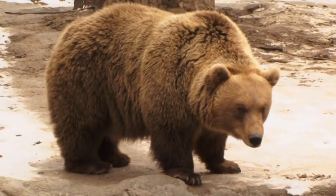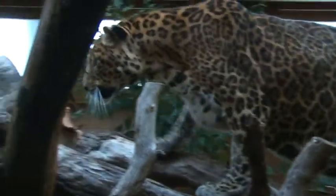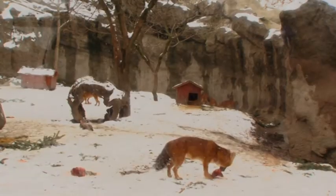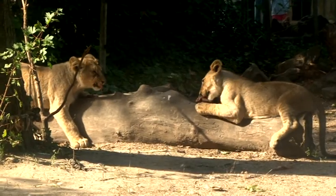The Old World carnivores are important bloodlines and breed regularly. Asiatic lion, Persian leopard, Amur tiger, pallas's cat, striped hyena, dhole, and four mongoose species create the core. The Asiatic lions gave birth to 7 kittens in 2003.